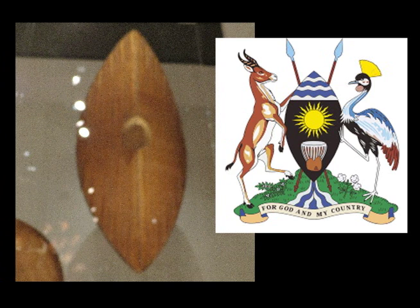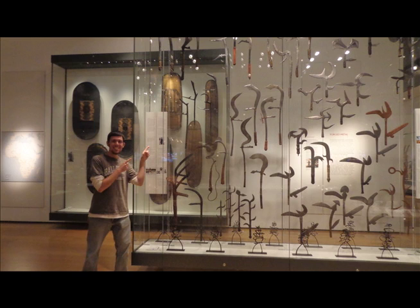This shield is from Uganda. It is the same kind of shield found on the country's coat of arms. Kind of ironic that I had to go all the way to London to see a shield from Uganda when I was just in Uganda. And check out this wicked display of African throwing knives. I mean, seriously, don't you just want to take one of these home with you?